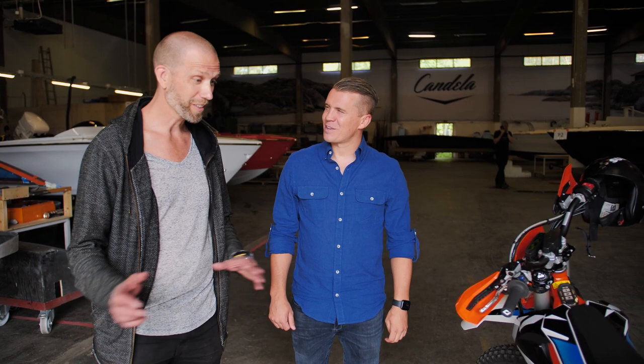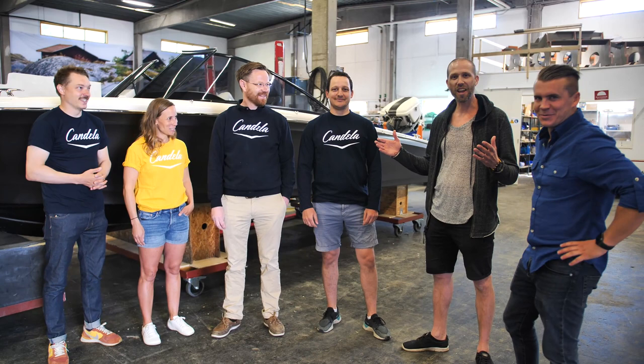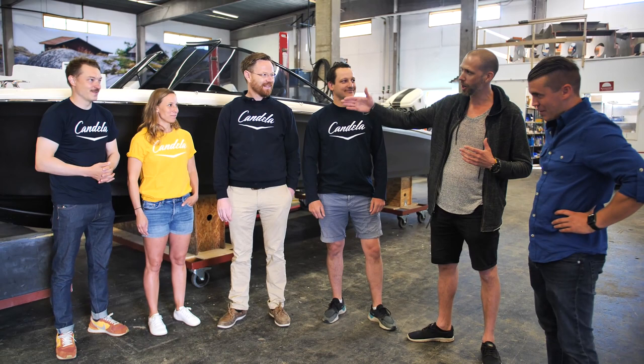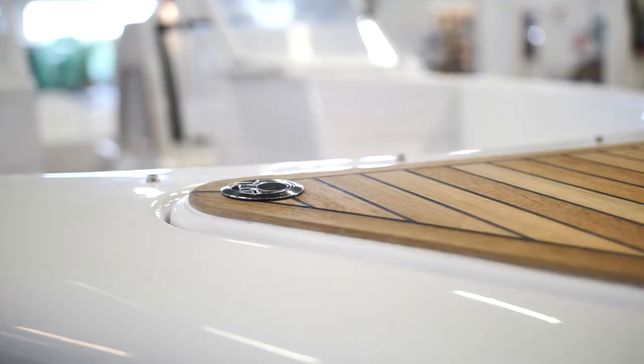And here we are at the Candela factory. They make 100% electric boats, foiling at the same time. Let's check it out. Hello, guys. Hello. Hi. So now we're at the Candela factory creating 100% electric foiling boats. So we have the PR manager, the marketing manager, the control system engineer, and the founder and CEO, Gustav. Since I'm not the pro, I'm gonna leave Erik and Gustav to it.